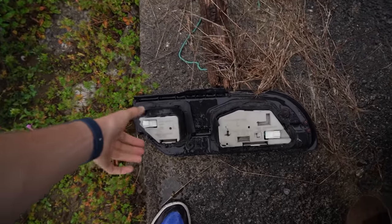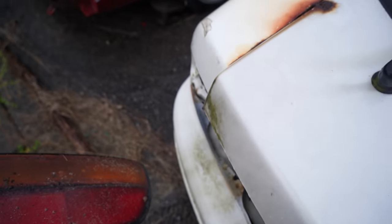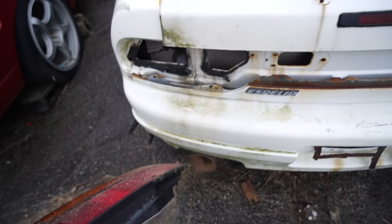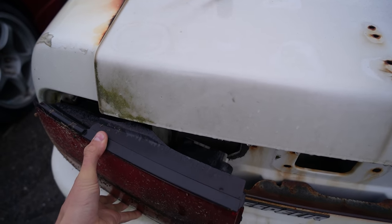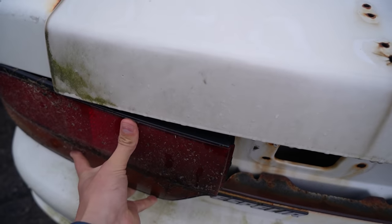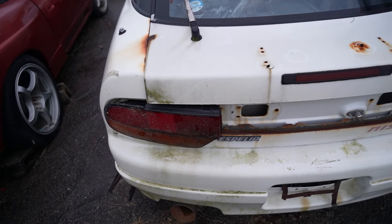And I guess this is the tail lamp that's just fallen out of here. I guess it just rusted itself out. I'm gonna see if we can just sit that back in there. There we go. Doing this 180SX some service and just sitting that tail lamp back in there.